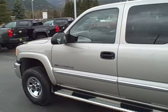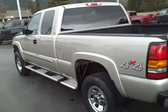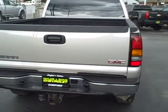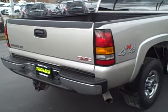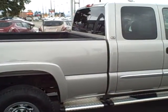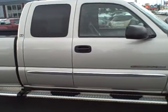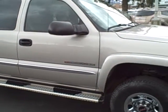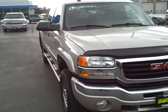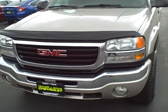I've walked the truck and there are no dings or dents or visible scratches. I'll get in a little closer on the wheel wells here when we make our second pass on the wheels. There are no visible chips or cracks in the windshield. The headlights are in very good shape. There's no hazing or yellowing of any kind.